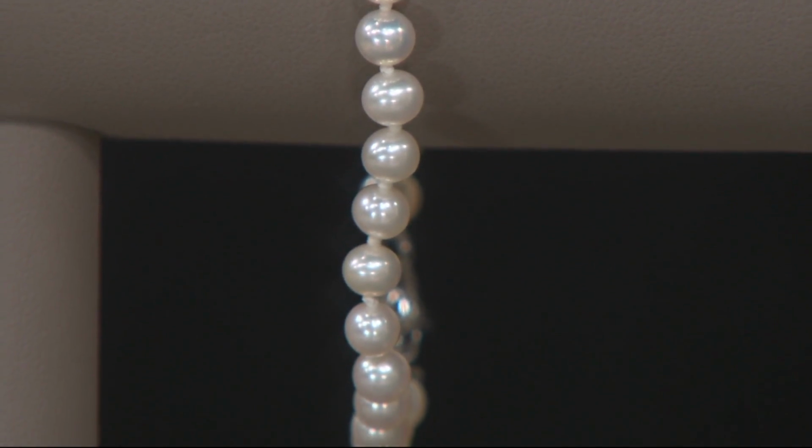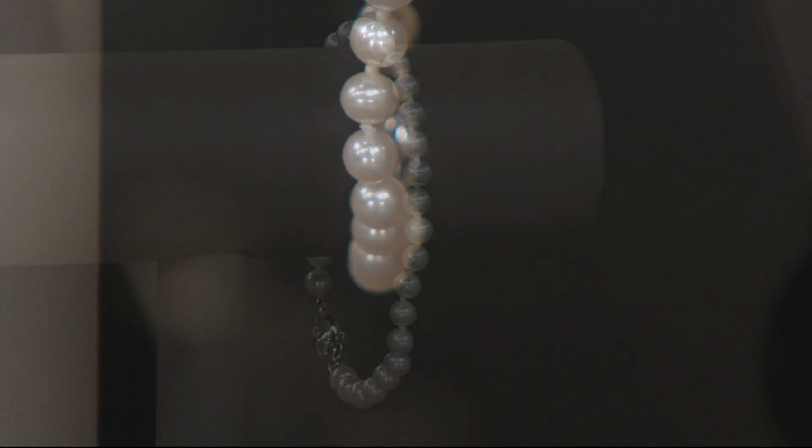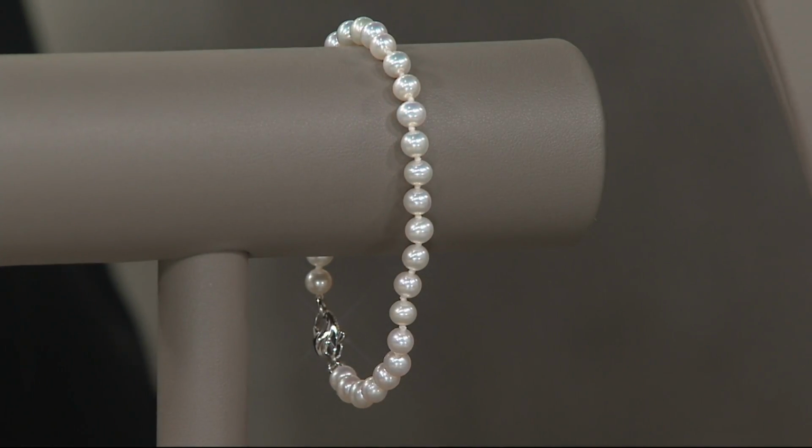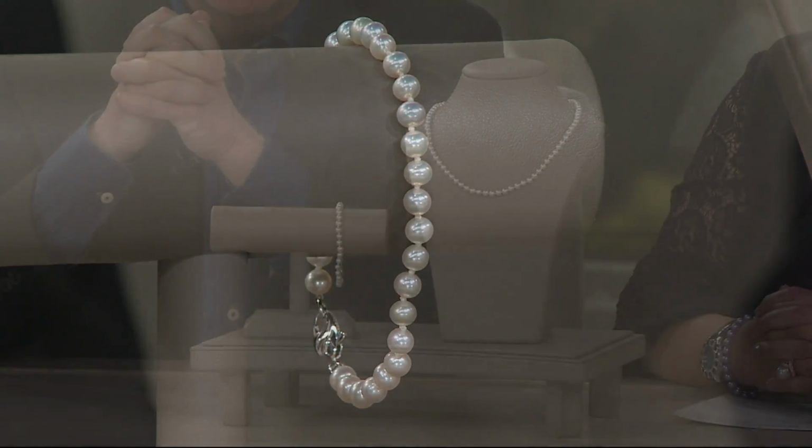But look at the quality, and you can see I've owned this lot for years, but look at the luster and the shapes on these pearls. There is no round bead in these strands, and there is almost nothing to compete with. As I said, Japan is not growing any of these sizes below 6 millimeter anymore. We just don't see it.